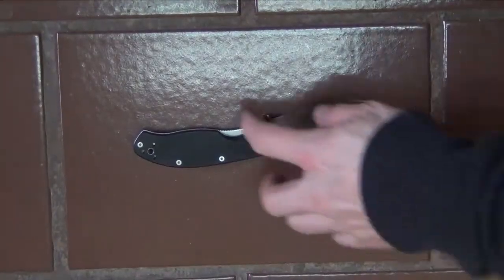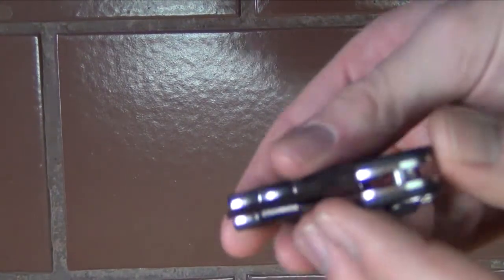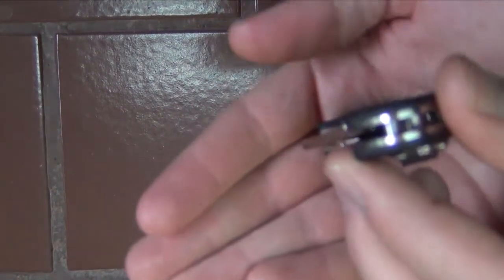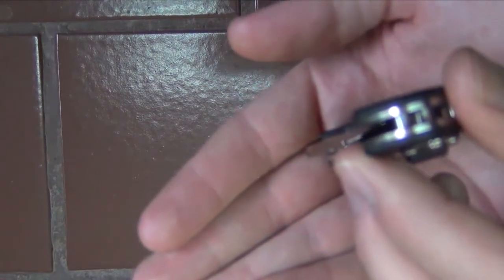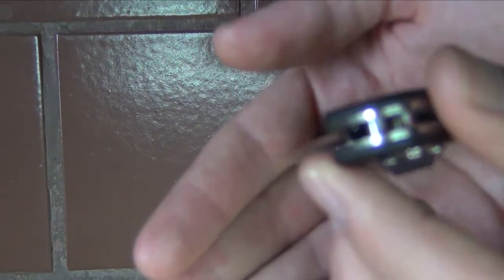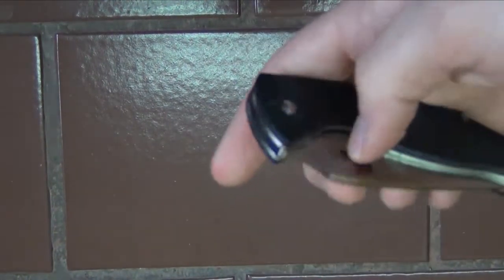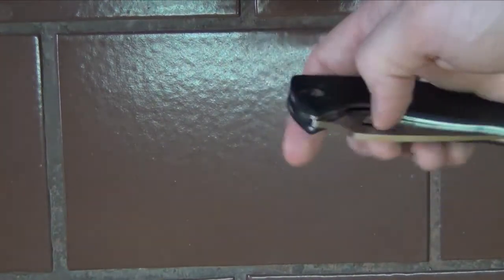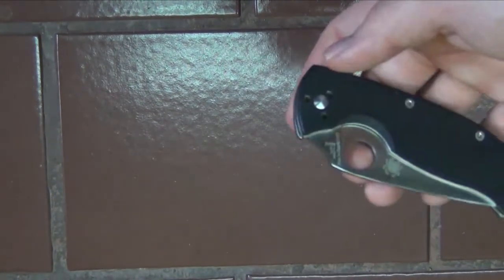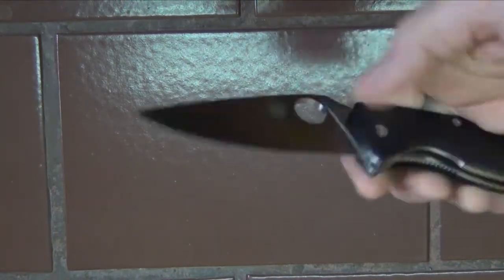So first impression, and I'll try to show you this. I'm in kind of an awkward position here, but number one, the blade centering is completely jacked up. It's favoring very heavily to one side, and that is just because the pivot screw has become loose. I don't actually have a set of Torx drivers here, so I can't fix it. I could buy them or look for them, but I'm probably just going to leave it. So that's the first thing.